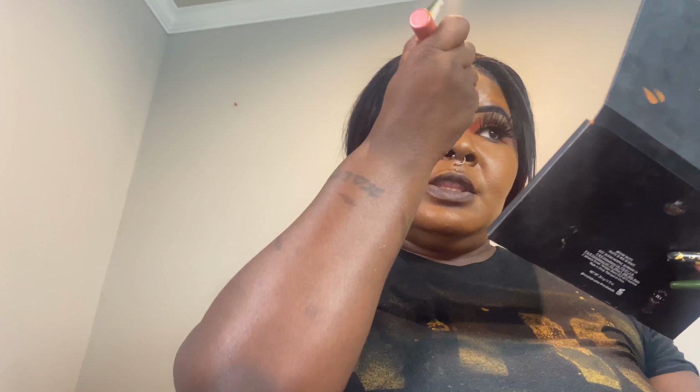Using my phone because I just want to go. I can't really play around today. So like I said, I'm gonna use the brush to get the foundation on. Then I'm gonna take my beauty blender and blend that.